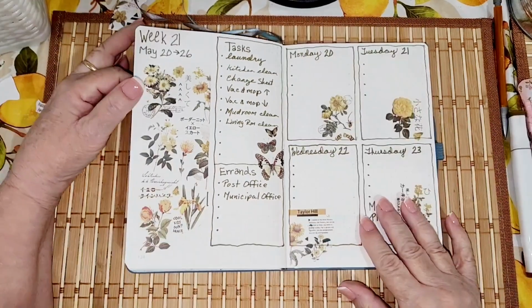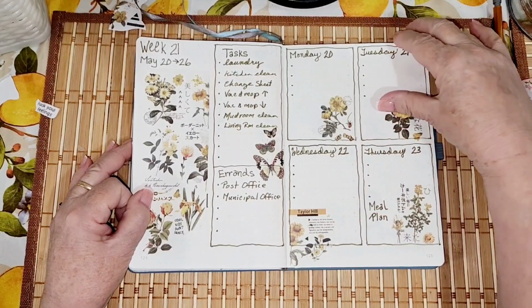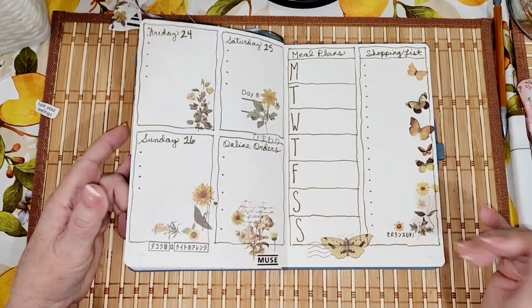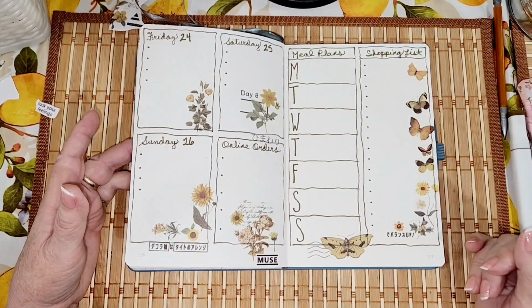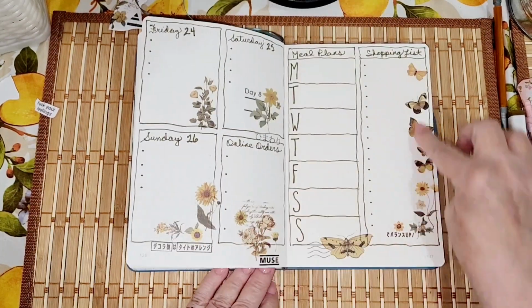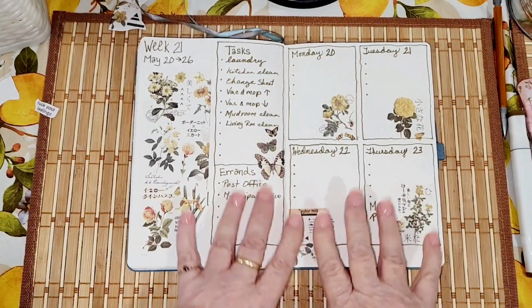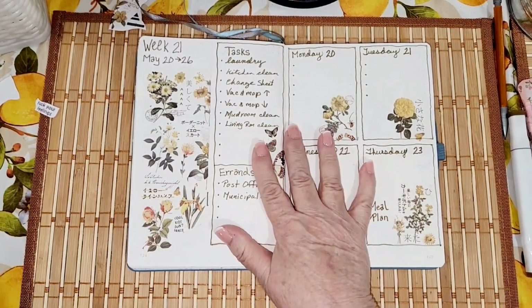Here. So that's my plan with me in my bullet journal this week. Butterflies and flowers to me are spring. And I love that it's these muted yellows and greens and the muted butterflies, and that it's just soft and subtle. So I love this one.